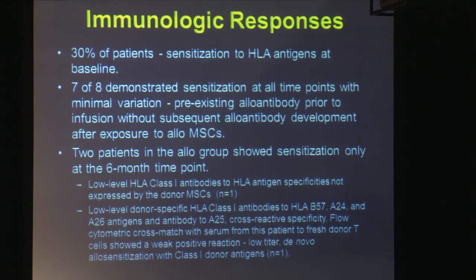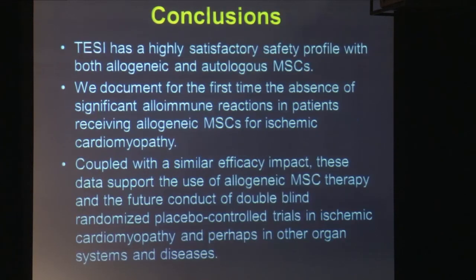Only one patient in the group that got the allogeneic cells had an immunologic response, and this was at a very low level. So we are not concerned that the cells stimulate immune reactions. This is important because some of these patients may need to go on to get a heart transplant or have a repeat therapy, and we believe that that will be of an acceptable risk.